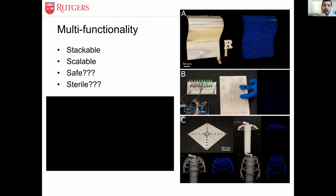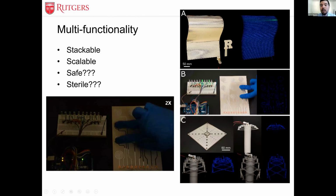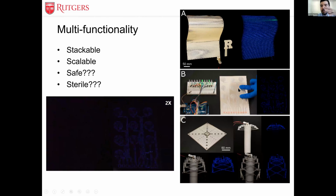Another thing that we're excited about is the multifunctionality of these. Again, skin-like sensing, right? So here's something that can act as a touch sensor. All right, so these are capacitive pads. But then if you were to shut off the capacitive sensing, in this case through an Arduino, and then apply the high voltage, right? You can make it glow, and you could think of making self-sanitizing touchpads.